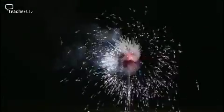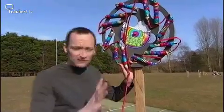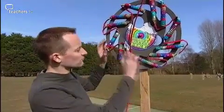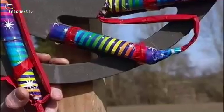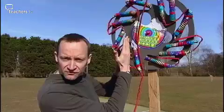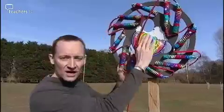First up, how does a Catherine wheel work? So, Catherine wheels, here's an example here. How do they work? Well, it's a series of drivers, something that's going to create a force around a turning point. So we've got lots of rocket motors here around, and they're all going to fire to push the wheel around. So we've got a force around a pivot point.